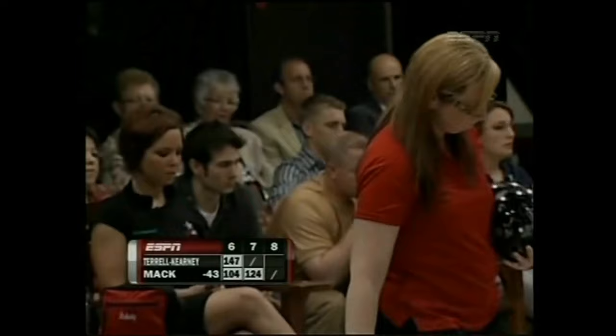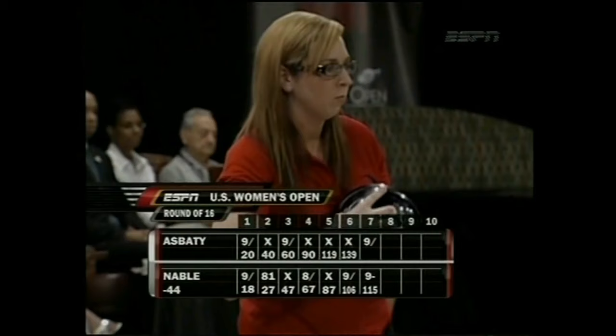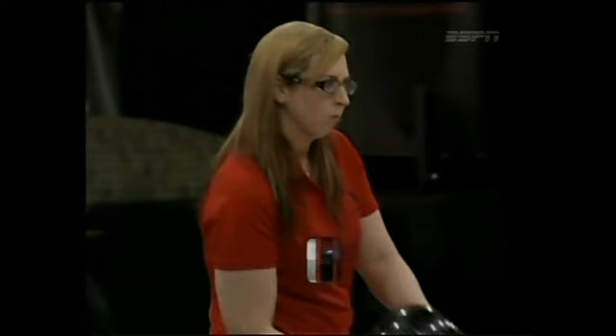The best she can do is shoot 204. Terrell Kearney right now working at a 227 pace, and the same can be said for the Asbaty Nable match. Well, Asbaty hasn't missed the pocket either, so it doesn't look like she's going to give her an opening. You got to start taking it with some strikes.